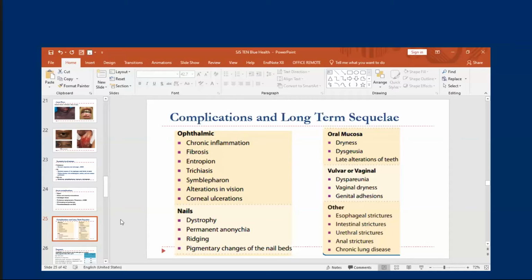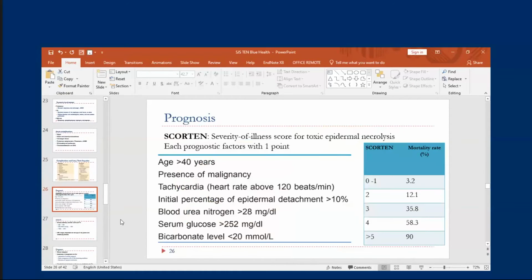And in the genital involvement, especially the mucosal involvement, patients can have pain during sexual intercourse, vaginal dryness, and in severe cases, adhesions can occur in the vulva and vaginal mucosa. If there is severe involvement of the GI system, they can develop strictures in different areas like the esophagus, the intestine, and the anal area. Chronic lung disease and obstructive lung disease are said to be other long-term sequelae of SJS and TEN.